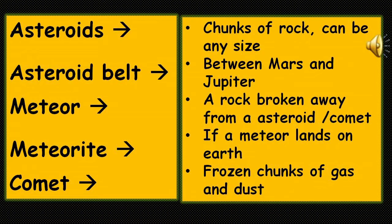And the last one is a comet, which is a frozen chunk of gas and dust. So that is usually why, because it's gas and dust, it's usually on fire, like a star, it's burning. And if it is traveling or moving, it creates that comet effect in the sky that we can sometimes see.